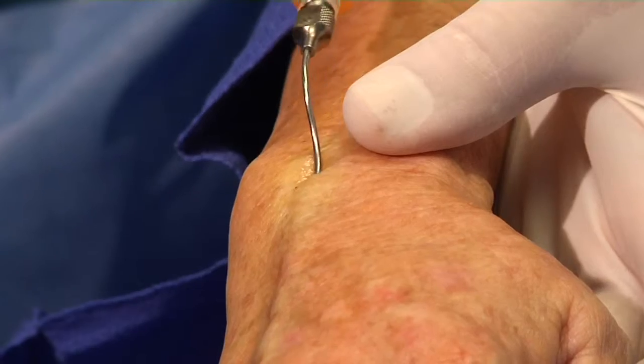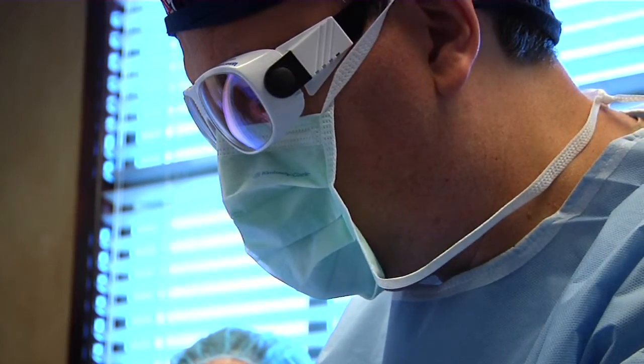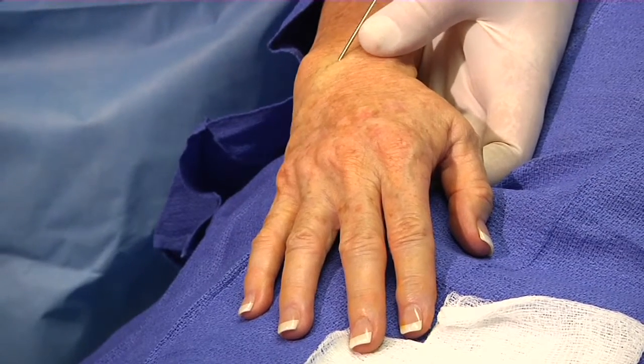Now the goal is not to make the hands look fat. The goal is to replace the fat that would have naturally been here when she was in her 20s and 30s. Now, will the hands swell after the procedure? Oh yeah, she will have some swelling. She'll look really nice immediately.